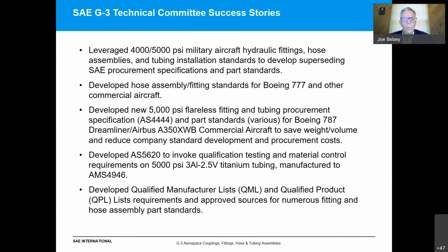We recently developed NAS 5620, which is a qualification testing and material control requirements for titanium tubing.